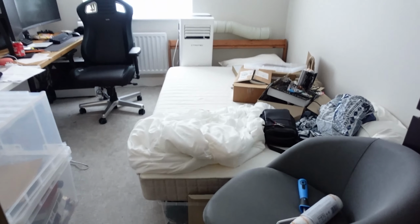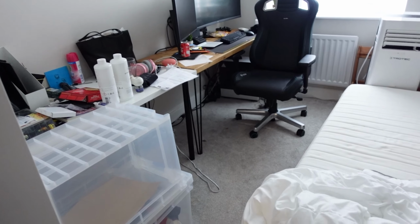The house is a bit crazy at the minute, so I'm trying not to show you guys all of the mess, but I do want to show you my office. This is my office slash the guest room. And as you can see, it does not look like an office whatsoever right now.